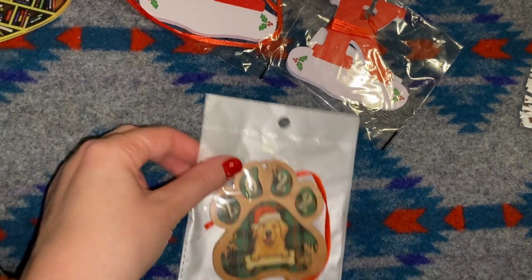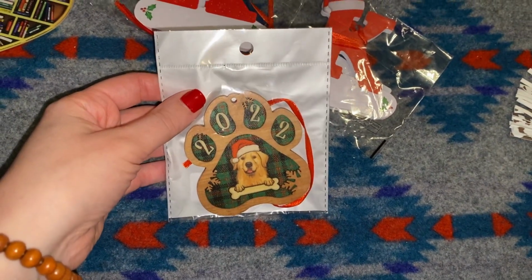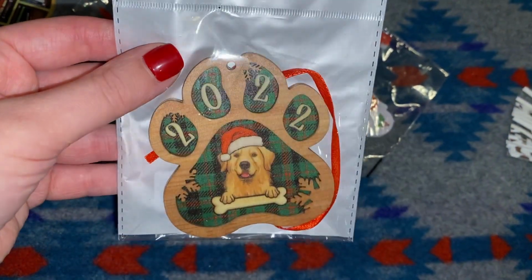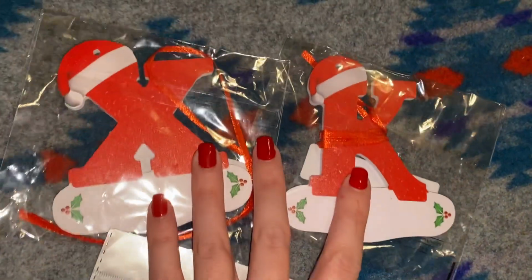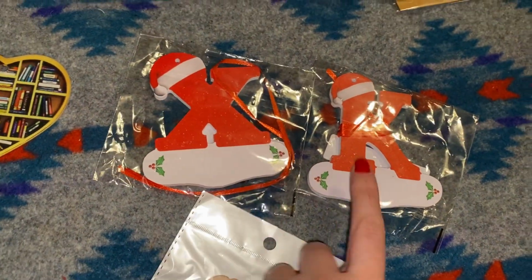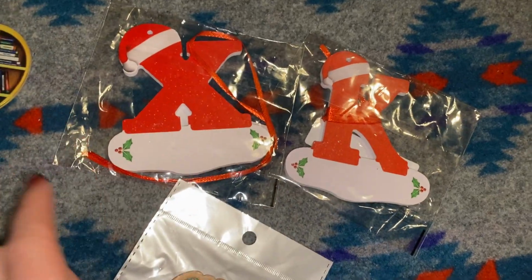And then my niece has a golden retriever, so I got this for her, and then also for my niece and my little brother, their initials, and I'm gonna put their names down here, kind of like they do at those little kiosks at the mall.